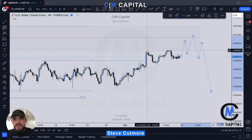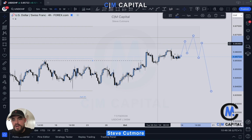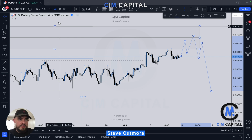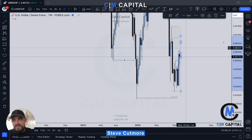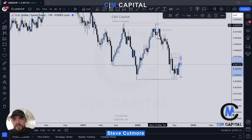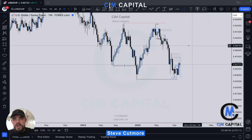We have created relative equal highs here. So these equal highs to be taken, push up, tag in, and then expect to push downside to continue to this overall full take profit that I have been waiting for forever. I had this marked out here. So yeah, this is early May. So since early May, I've had this target.